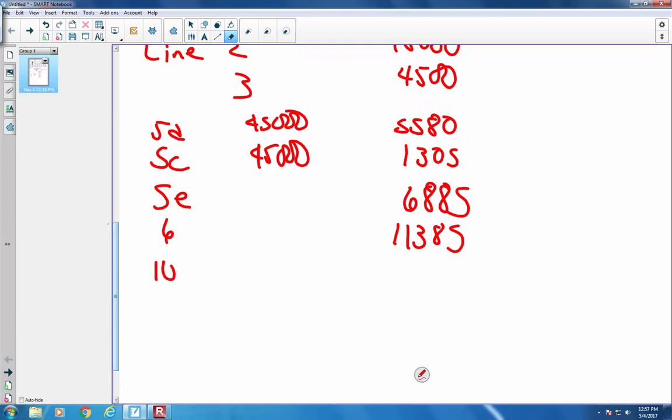It goes down to 10, and then 11 is what you paid, 12 is what's due, right? Line 10, 11,385. And then what have you deposited, 11,385, so what's due, nothing. Right? Is that correct, 12? It's balance due. Balance due.